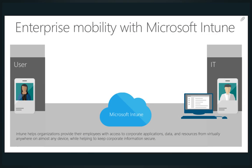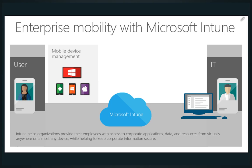So looking at Intune a bit closer again, it provides mobility management, helping organizations provide their employees with access to corporate applications, data, and resources from virtually anywhere on almost any device. On the MDM side, we can provide restricted access to Exchange email based on device enrollment, which we'll look at in more detail in a moment. We can deploy certificates, Wi-Fi connectivity, VPN connectivity, and email profiles automatically once a device is enrolled for management by the end user. We can simplify the device enrollment in case of large-scale deployments of Outlook or Intune service accounts.